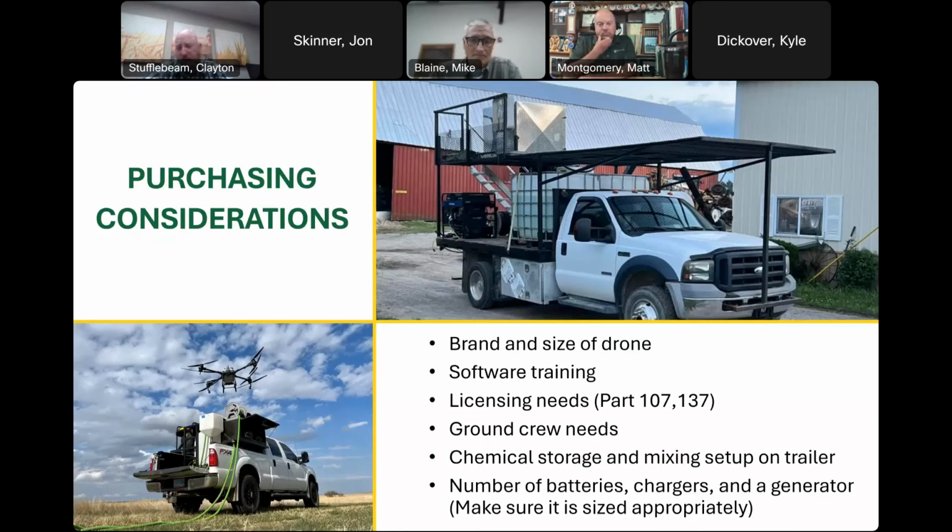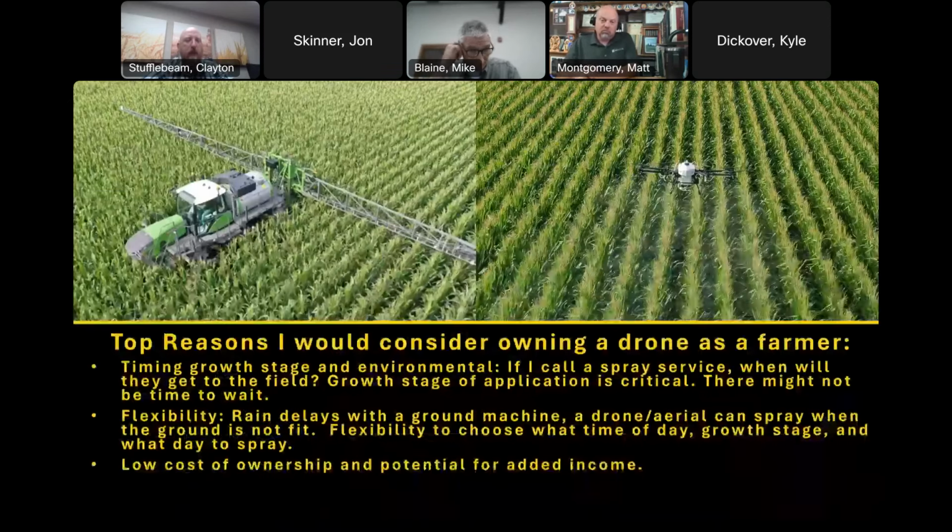Number of batteries. That is crucial, especially the size of your generator. Make sure your generator can charge the batteries you have quickly. The generator I had last year took an hour to charge batteries. This year it's 10 minutes. So we're much more efficient coming into '25 than I was in '24.